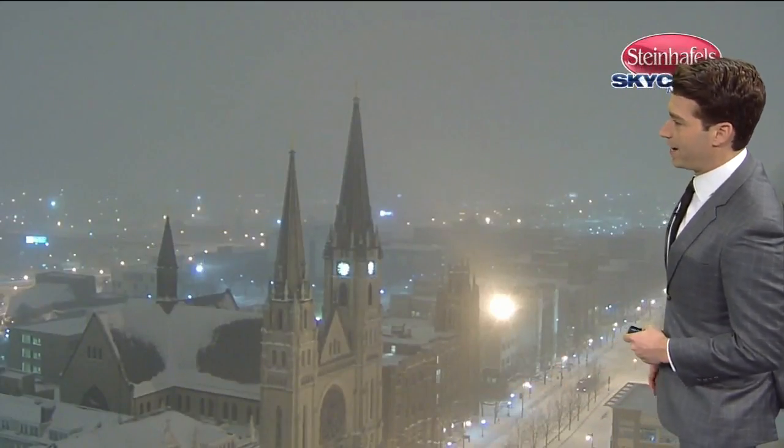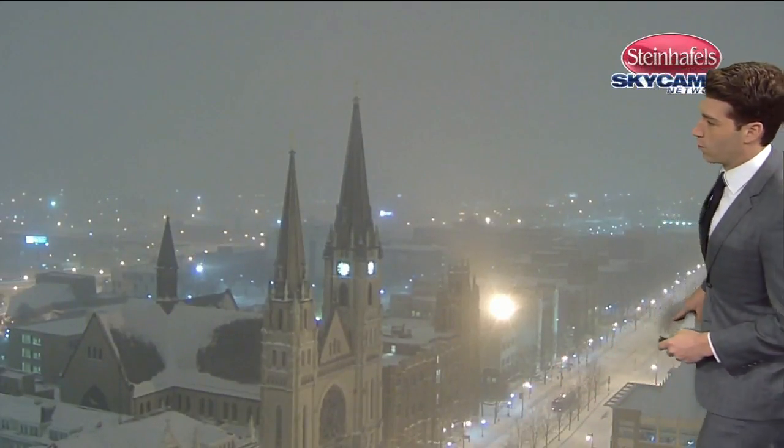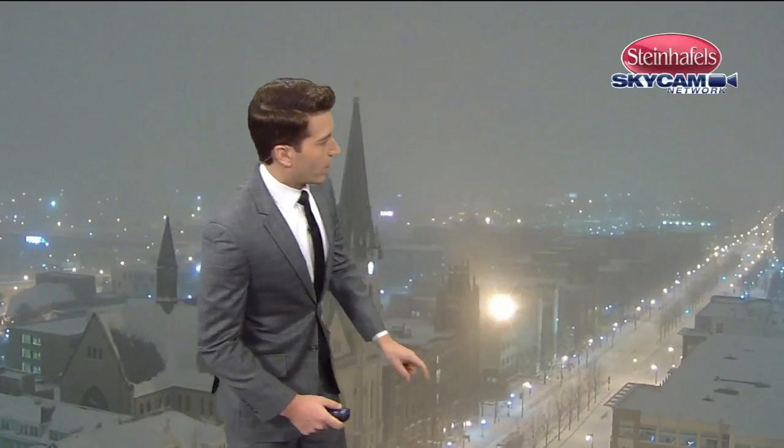Here's a look from our Marquette camera right now. Notice the snow-covered roadways here. The side streets, things moving pretty slow. You see that city bus just going out of the picture right there, but just inching along. And I think that will be the trend for most of us going through the day today.